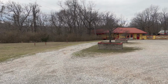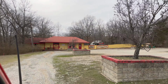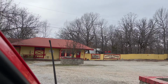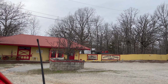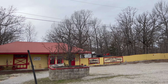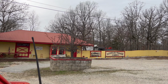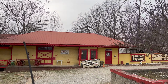Okay, so we are at number 2 on TripAdvisor's top 5 things to do in Bull Shoals, Arkansas. This is the Bull Shoals Cavern in Mountain Village, and they are closed right now. We are here in the winter, it's February, and they don't open until September. Evidently it has really good reviews, so we have to come back later in the year.